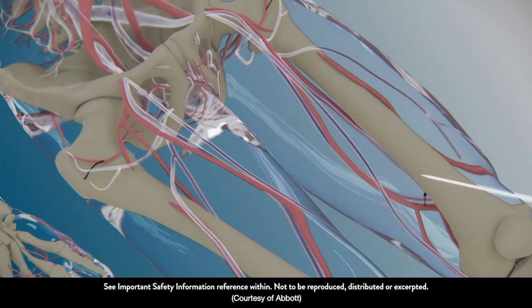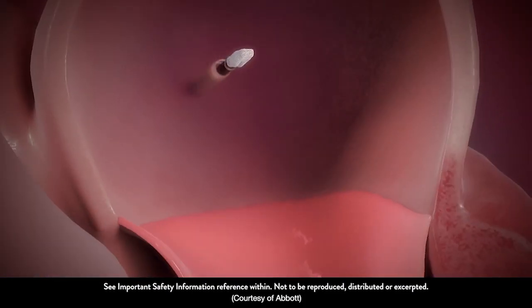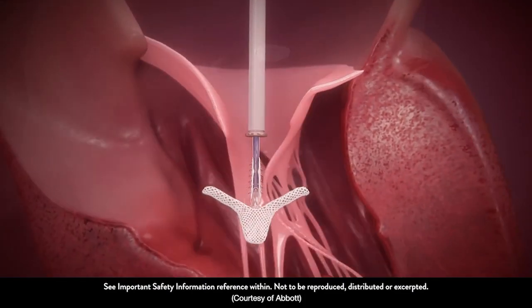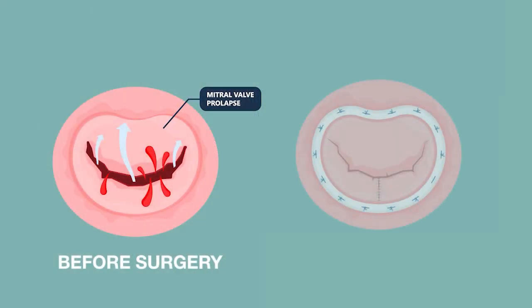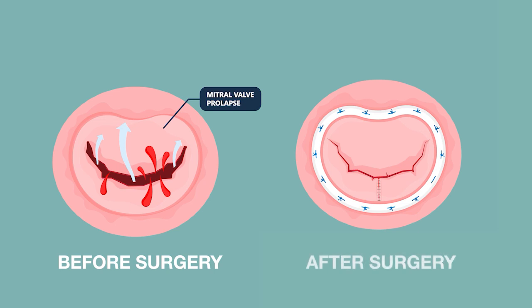My recommended approach is really tailored to the individual patient. If you're much older, very frail, you have a lot of other illnesses, maybe a minimally invasive approach, such as the MitraClip, is going to be the safest option. For most of the patients I see, surgery is the right option because it's the one way that we have to restore normal life expectancy by repairing your mitral valve.